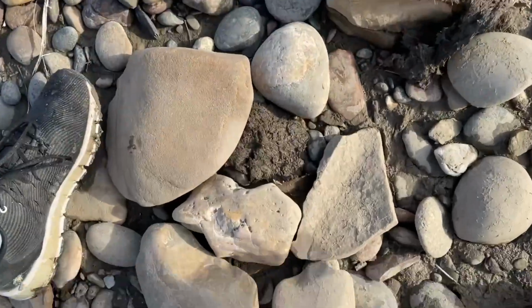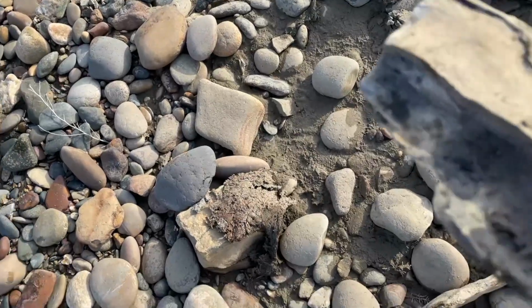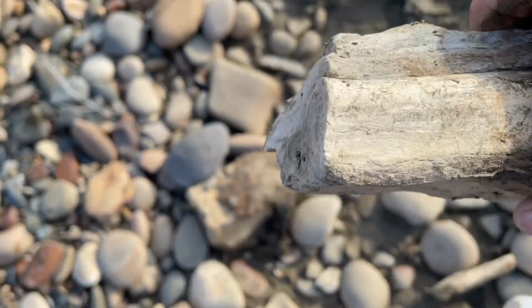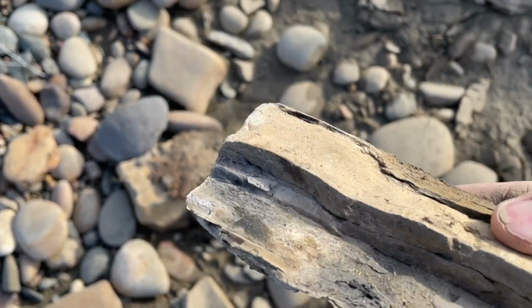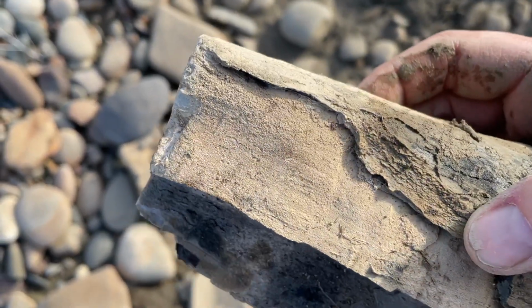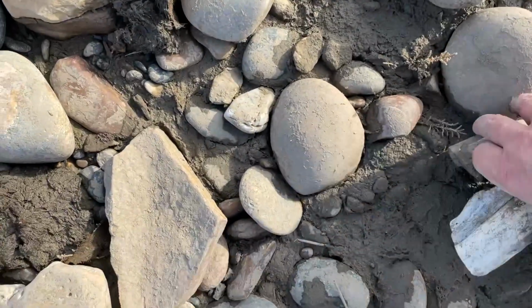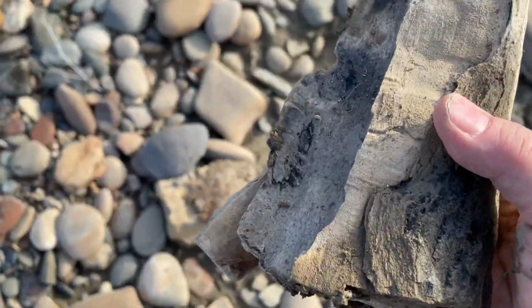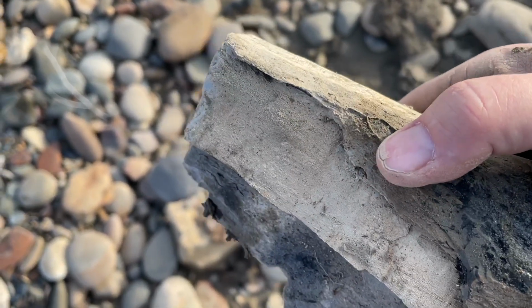This is some petrified wood that is completely different from the other petrified wood in the area. It's mineralized as opposed to, well, they're all mineralized, but it has a softer mineral rather than the hard silica. I'm going to take this piece home. I have not found any of this on the river before. It's mostly kind of more in North Dakota and that area.